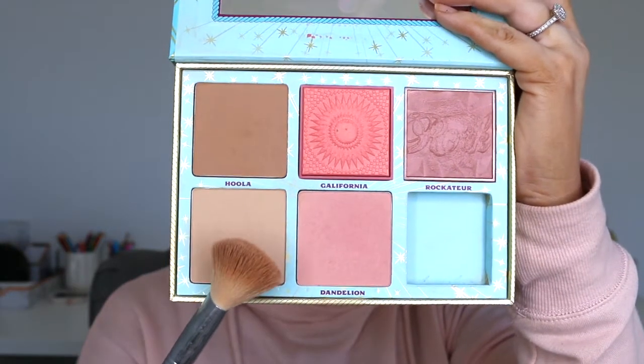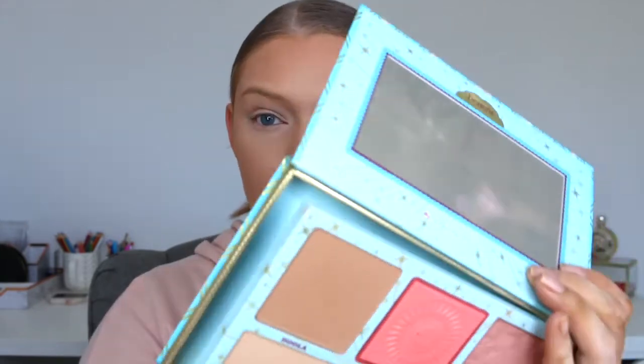Now I am going in with a powder bronzer. This one is by Benefit. It's HOOLA Light, and this is just going over the top of my cream bronzer just to make it a little bit more intense, just to make sure that it stayed in place. And I'm just going to put that all in the usual areas as well.